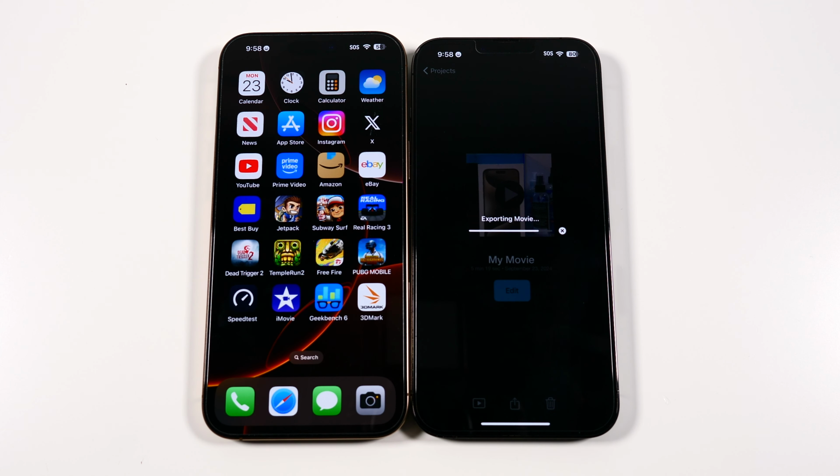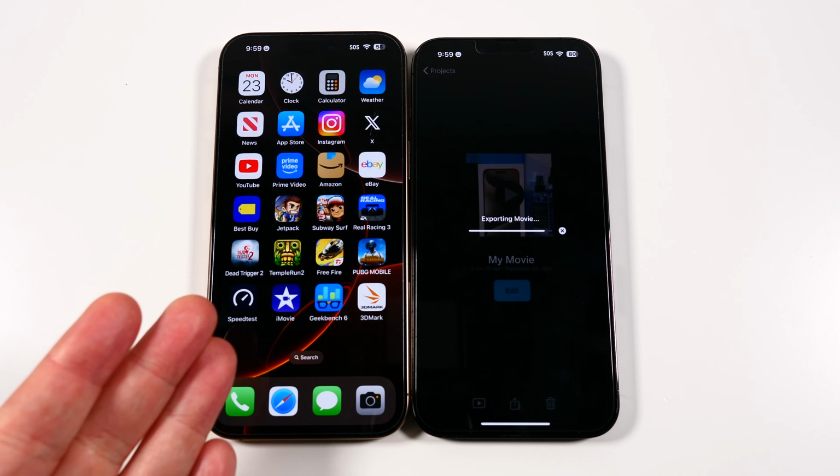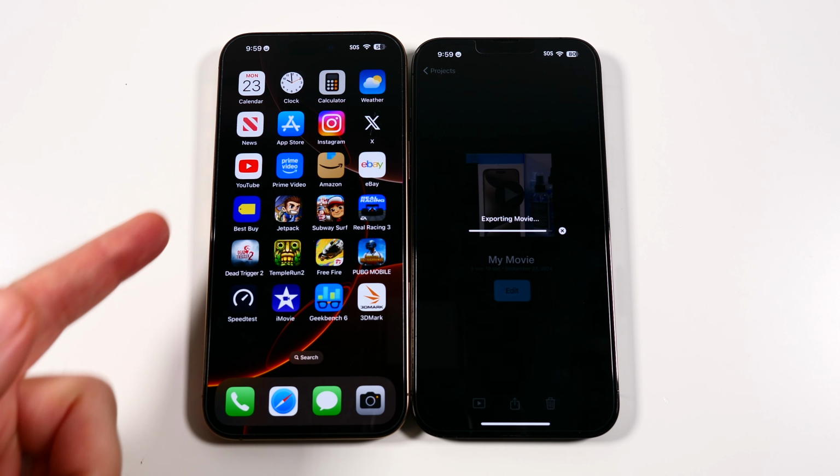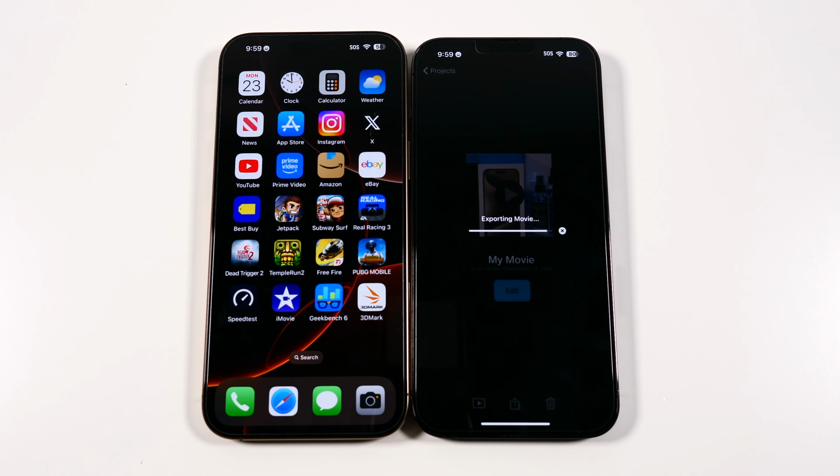So here comes the 13 Pro Max. And don't get me wrong, if you've got some patience, a couple of minutes later on the 13 Pro Max is not the end of the world. But it could really add up if you're using your phone a lot for videos when traveling. And what's great is they have audio mix on here, the camera capture button, better cameras. So you could do everything on a 16 Pro Max without even taking a laptop or a tablet. If you really, really wanted to, it's possible. And there you go. The iPhone 13 Pro Max finishes a few minutes later.